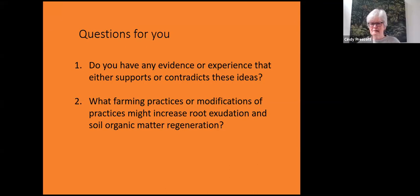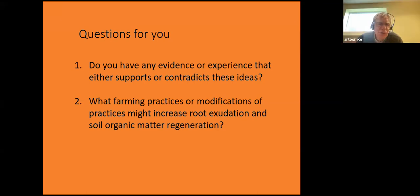Any thoughts, Art? Not sure I have much to add to that. In Canada, of course, we're dominated by the prairie provinces in terms of soil carbon losses and sequestering and so on. It's way more complex in the sort of systems that we're dealing with here in coastal British Columbia in general, and they're small scale. We don't tend to have the good research support that you would have in more extensive systems.